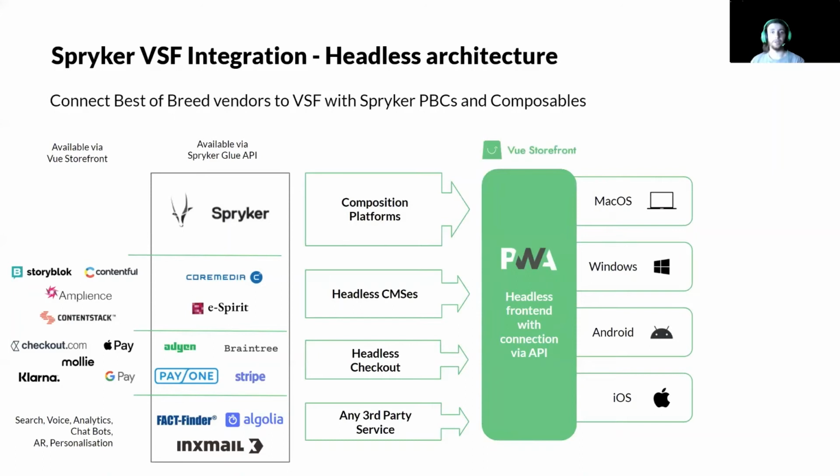This actually means that you can connect to your Vue Storefront application many best-of-breed vendors using Spryker PBCs and composables, such as headless CMSs, checkout integrations, or any third-party vendor and service like search or analytics. And all of them you will get as a composable package that you can integrate using a composable.